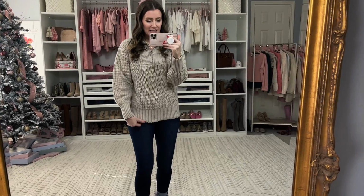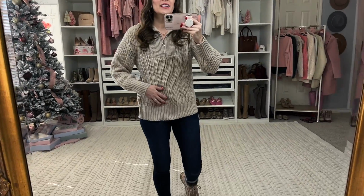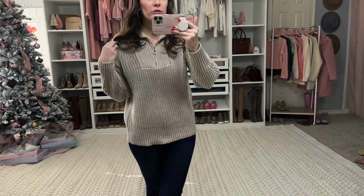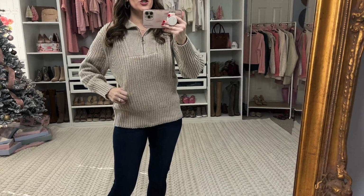Okay, this top is by Free Assembly. I love all things Free Assembly. They make some of my favorite clothes from Walmart. This one is a quarter zip little pullover sweater. So I shared one recently from them that was actually more like a sweatshirt.